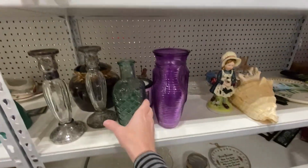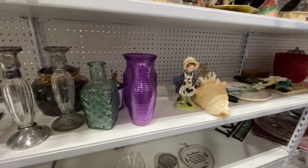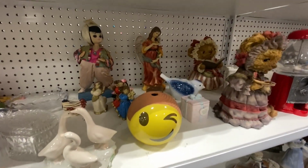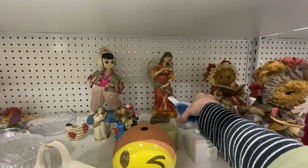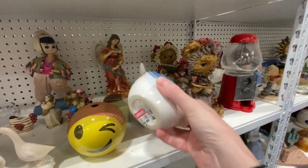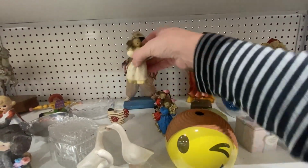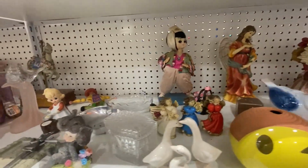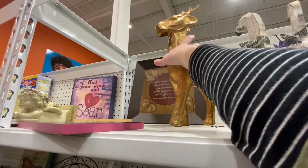Oh, well, now that's a cool bottle. Oh, very heavy. It has grapes on it. Grapes are not my thing, but I really like the lattice work. Oh, that's like paper mache. I thought that was gonna be metal.